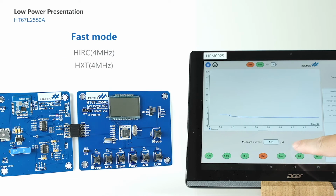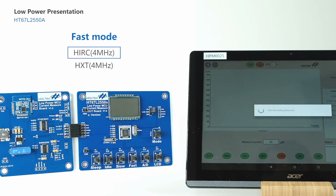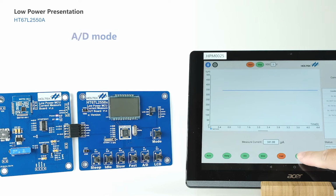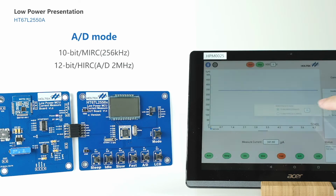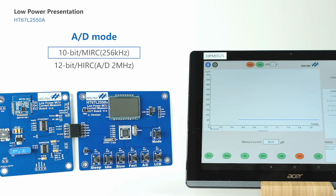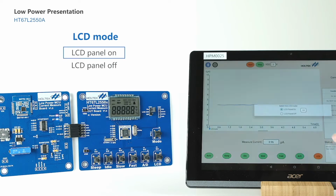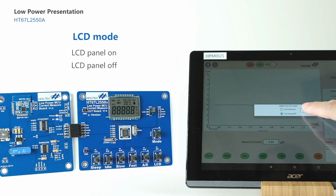Fast mode. Select HIRC, 4 MHz. The measured value is about 341 microamps. AD mode. Select 10-bit MIRC, 256 kHz. The measured value is about 55 microamps. The LCD mode includes the LCD panel on and off options.